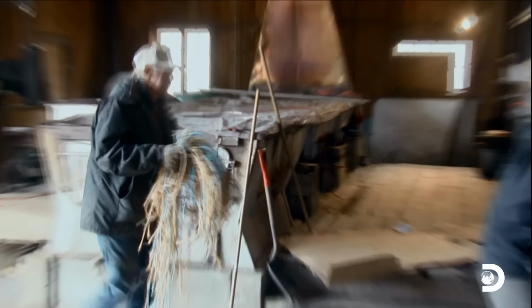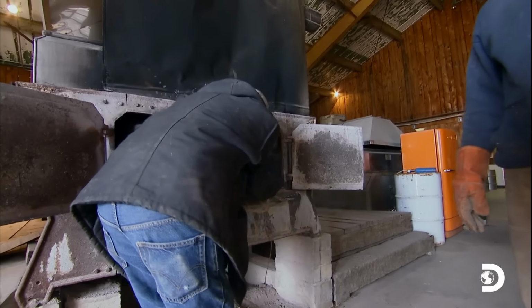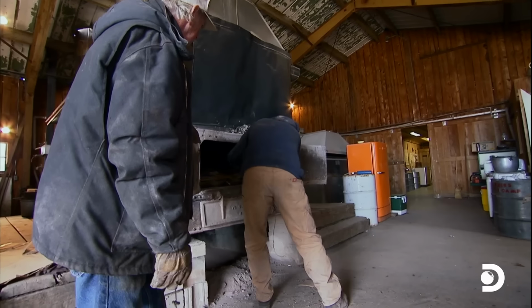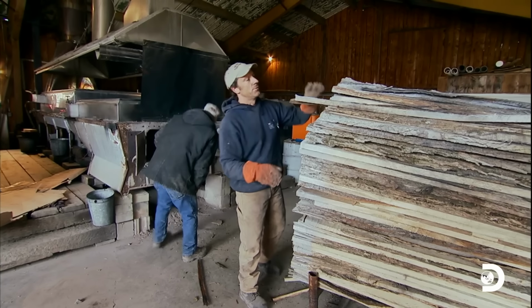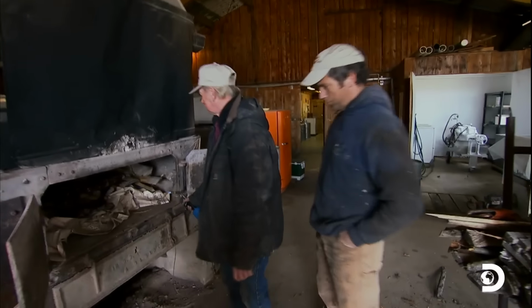Put these strings in first and then put another layer on. Sure. That's just good fuel, huh? That's good to get us started. Yeah, that's probably enough.